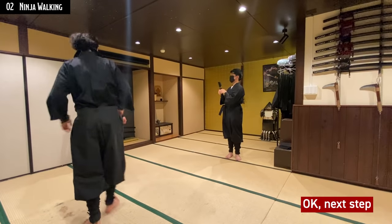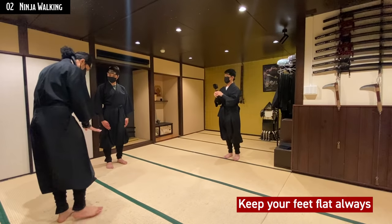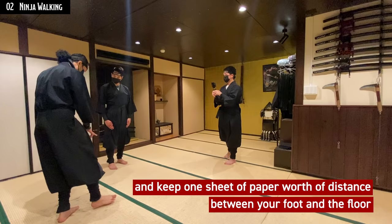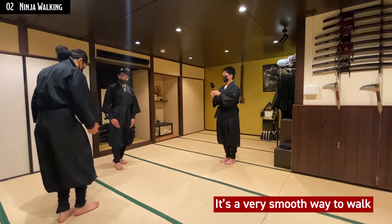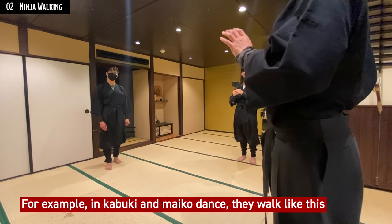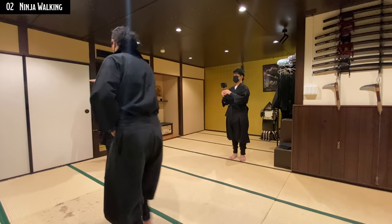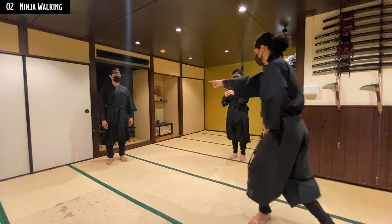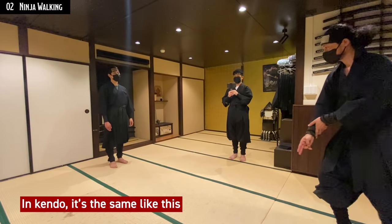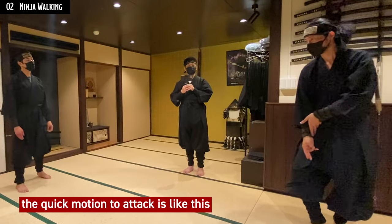Okay, next step, suri-ashi walking. Sliding walk. So keep your foot flat always, and imagine one paper between your foot and the tatami mat. Smooth walking. Kabuki and Nihon buyo dance, they walk like this. Very smooth and beautiful walking. And kendo is the same, sliding like this. So make distance, and then quick motion, like this.